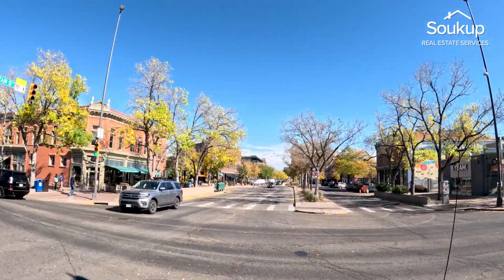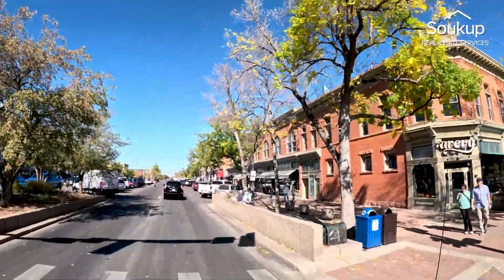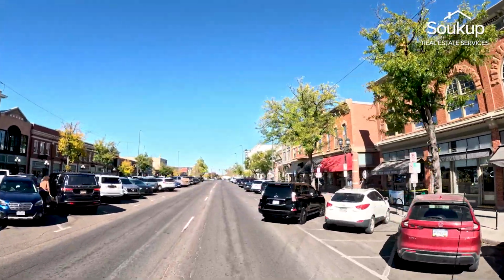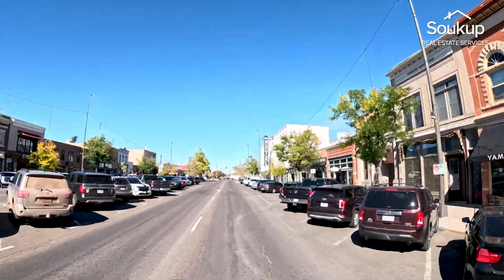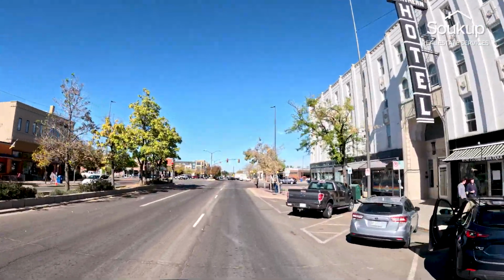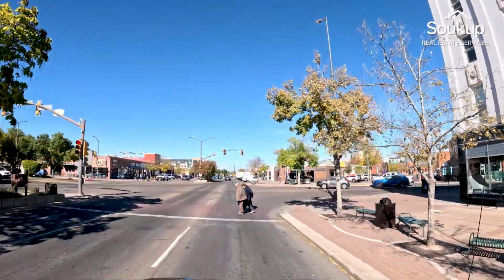Now heading north on College Avenue, this is where a lot of our historic buildings are. Parking is going to be at a premium during those Thursday, Friday, Saturday evenings. And then we've got the Northern Hotel to our right, which now is a senior living facility. And right now we're at Walnut, what used to be kind of our northern border of Old Town. But as you can see, ahead of us is the Exchange.